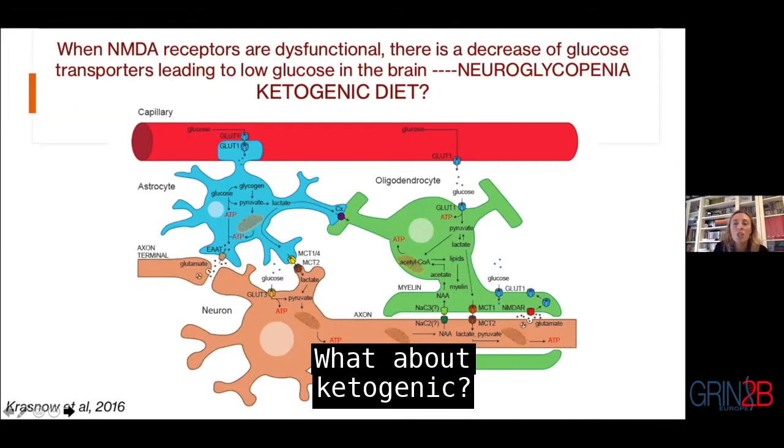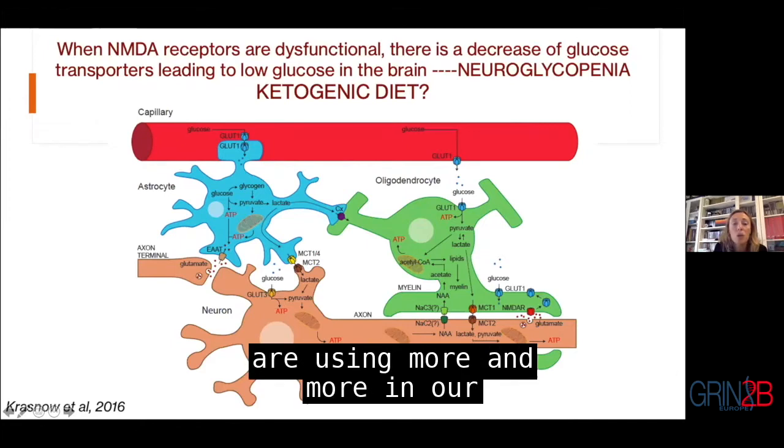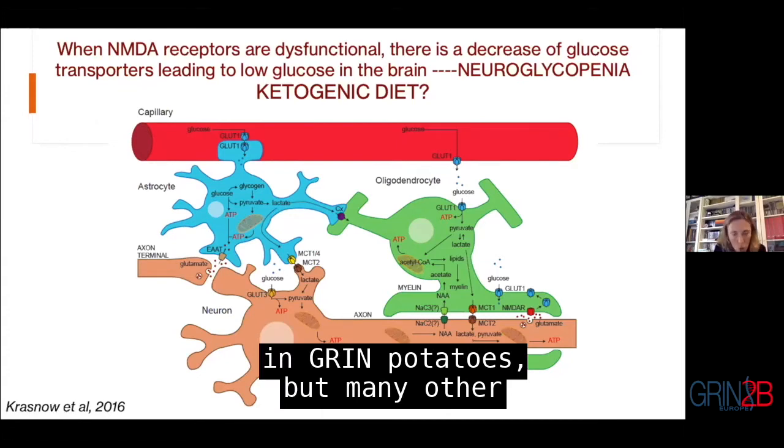What about the ketogenic diet? This is interesting, and this is something that we are using more and more in our neuropediatric practice, not only in GRIN-pathies, but in many other diseases.